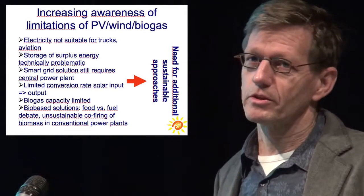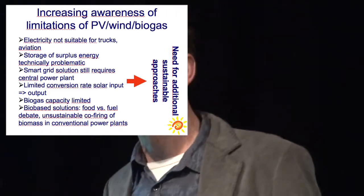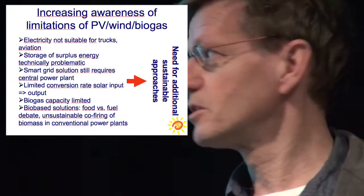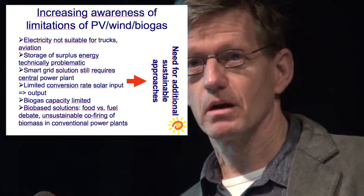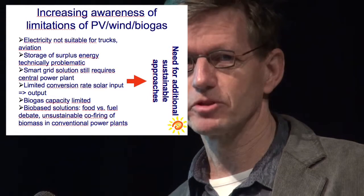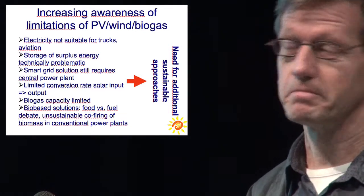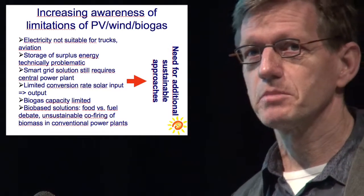There is also a problem with storing the energy surplus, because you do not have a constant energy production when you use solar energy and when you use wind. It fluctuates, and you have to balance out this fluctuation in production with the demand. So if you want to be completely renewable based on solar and wind energy, you have to store it. Storage is a problem, because for batteries you need heavy metals, which are scarce, for instance. You could produce hydrogen from electricity, but that's not very efficient.